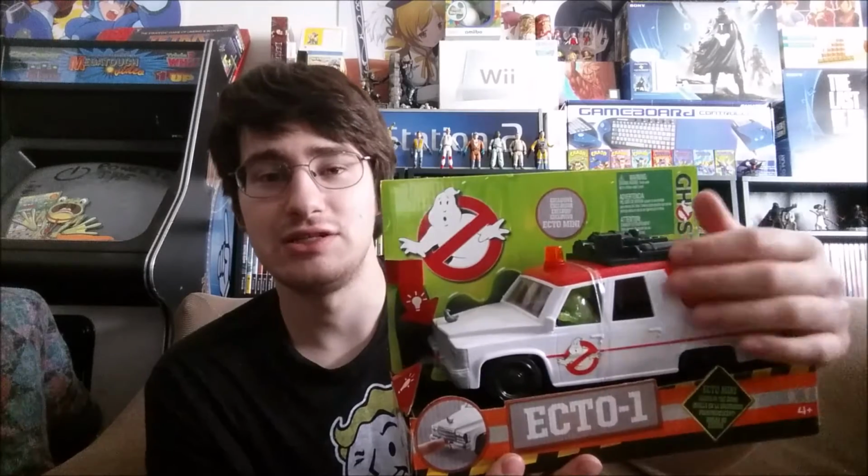It comes with a Slimer, which is another figure that I wanted, and I'm pretty much done doing Ghostbusters toys unless I can get Ecto Cooler, which just doesn't exist over here. So I don't know. But it's the Ecto 1. Unfortunately, I was stupid. I was like, oh, I'll pick this up because it kind of looks like the Real Ghostbusters classic Ecto 1. And I totally forgot that the classic one is just all white and looks more like an actual car than like a van. But, you know, it's close enough. And like I said, it does come with a Slimer.